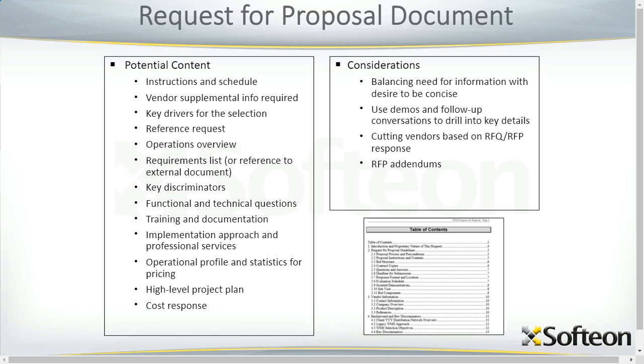Should provide an operational overview, provide them the functional and technical requirements, list out the key discriminators that you're going to focus on during the demonstration. Provide any functional and technical questions that you may have, any questions concerning training services and collateral, implementation approach and professional services. And then you need to give them an operational profile and statistics that they can use to price. How many users are we talking about? What are we talking about on outbound order profile, inbound order profile? Give them the basics that they can use to price their solution against. And give them not only a point in time, but over a planning horizon, year by year, for let's say 5-7 years.